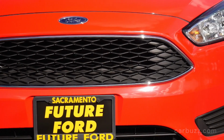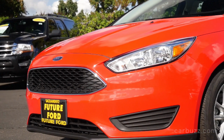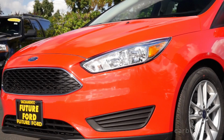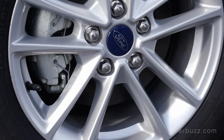And like I was saying before, you heard that engine there, that new turbocharged 1-liter 3-cylinder for 2017. It is actually the smallest engine in the EcoBoost family. In fact, it's even smaller than some motorcycle engines. And that engine is kind of cool because it comes standard with a 6-speed manual.